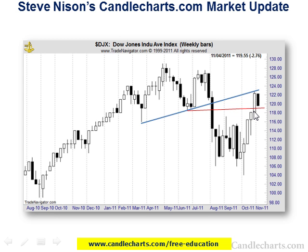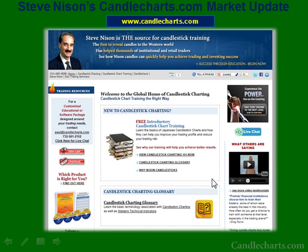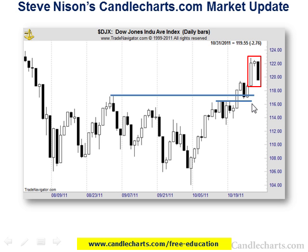So I'm positive, with the caveat, once again, that the market has to hold above the prior resistance area, and I'll go back here, above 11,600 based on a close.